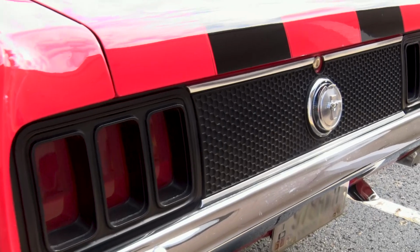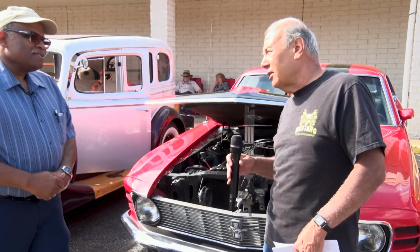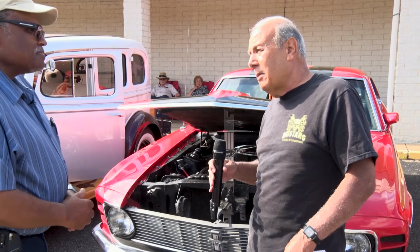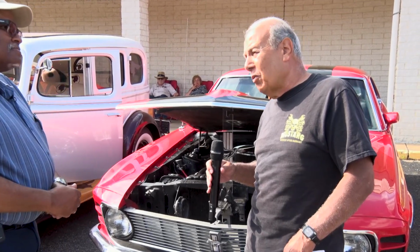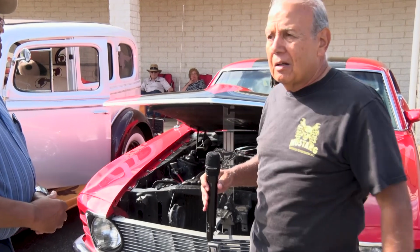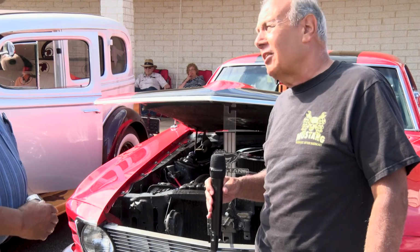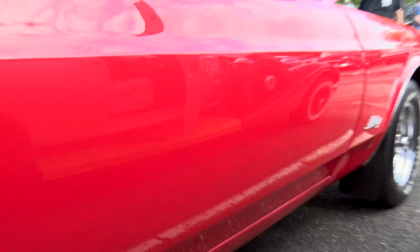Yeah, this is really a cruising car. It was built in San Jose, California, and it came with a 351. I sent in my badge for my windshield. It was built in San Jose, and then it was bought out of the Carolinas. That's the original motor? The original motor.